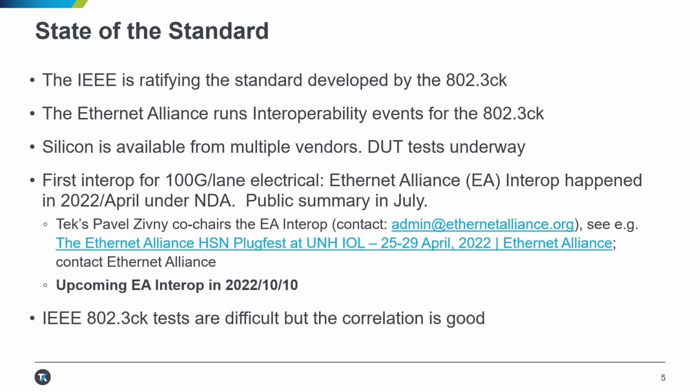The standard is not developed in a vacuum, and devices are available at the last stages of the standard, including silicon. So as the IEEE is ratifying the standard, the interoperability of early devices is being tested. Sometimes this is done by silicon vendors working with some of their key customers, and sometimes this is done under the auspices of the Ethernet Alliance. The Ethernet Alliance is a supporting organization for Ethernet IEEE, which actually organizes an interop, and you can bring your Ethernet devices there for testing.